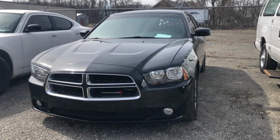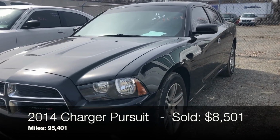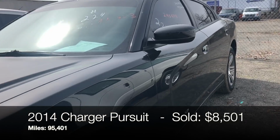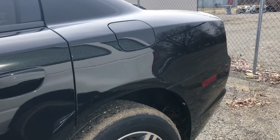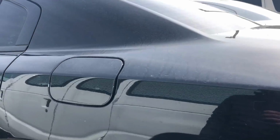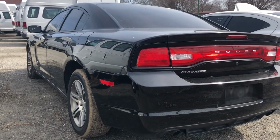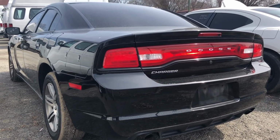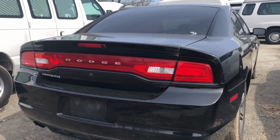All right, here's that first oddball car I wanted to show you. When I first saw it, I thought it was just another confiscated car since it didn't really match what I'm used to seeing at these auctions. This is a 2014 with 95,000 miles, had deep tinted windows and aluminum wheels. I usually avoid confiscated cars for a bunch of different reasons, but as I got closer to this car, I saw it had police-style Eagle RSA tires.